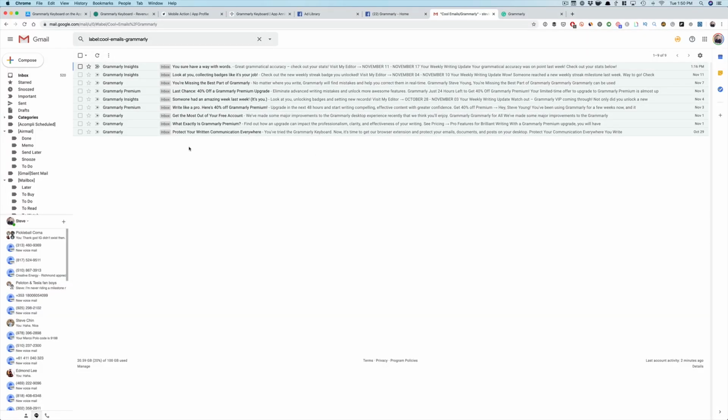The activation sequence, which all that means is once I download your app, you're going to hit me with a string of emails that will tell me a little bit more about the app and obviously try to get me to buy. So let's take a look at these emails. Okay, here they are. All the emails, I've kind of put it all in here so you can see what's happening here. They do send a couple of different emails.